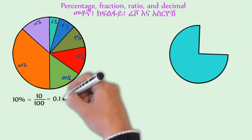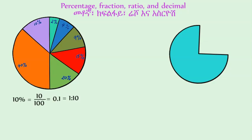10%. What does 10% mean? 10% means 10 out of 100. Okay, let's see some examples starting from the 10%. 10% means 10 out of 100. 10 out of 100 in decimal format is 0.1, which is the same as 1 out of 10.